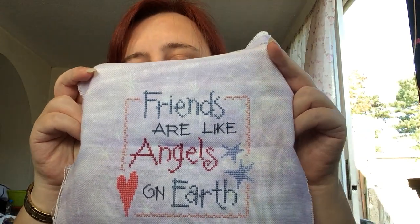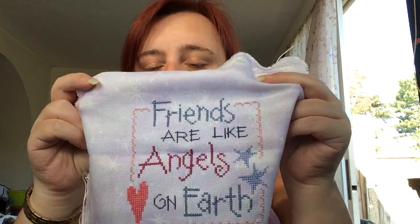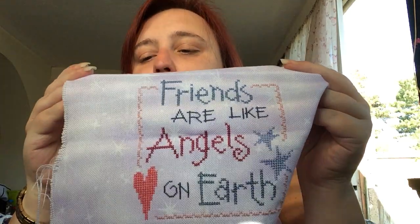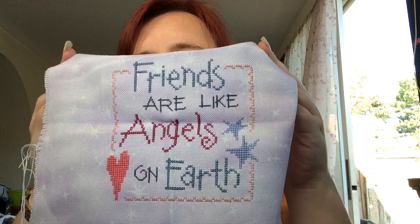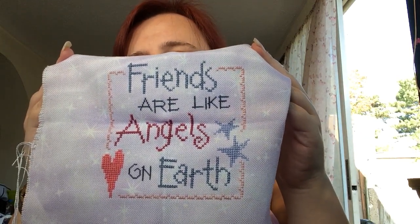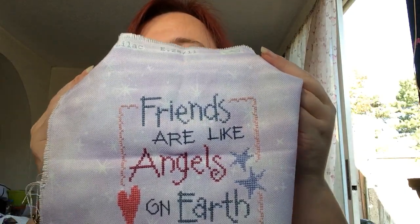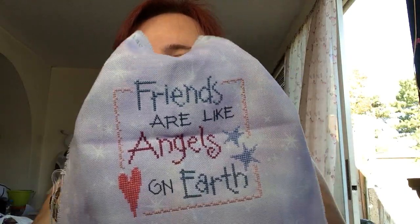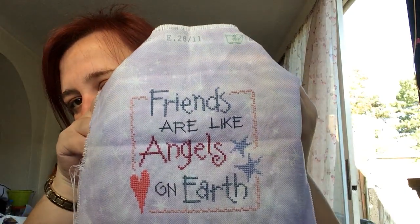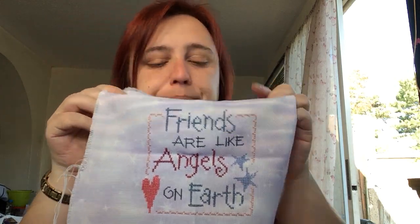Nice easy stitch. I just did this all in DMC threads, and it's on a piece of 28 count Fairy Dust, I think. Sorry, there's only part of it left. Fairy Dust in Cloud Lilac. It was just a scrap piece I had from a small piece somebody sent me. So there are all my finishes.